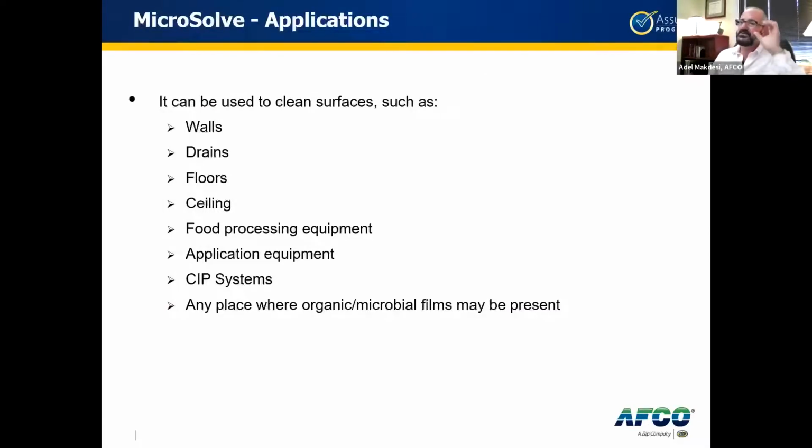So Microsolve application can be used on walls, drains, floors, ceilings, food processing equipment, and application equipment, which is the equipment that you use to foam with, to sanitize with. They get greasy and they can be slimy, so you can foam them with Microsolve to remove that slime from the surface, which is a biofilm. Any slimy thing is a biofilm, and you have to remove it, and it contains a lot of bacteria.